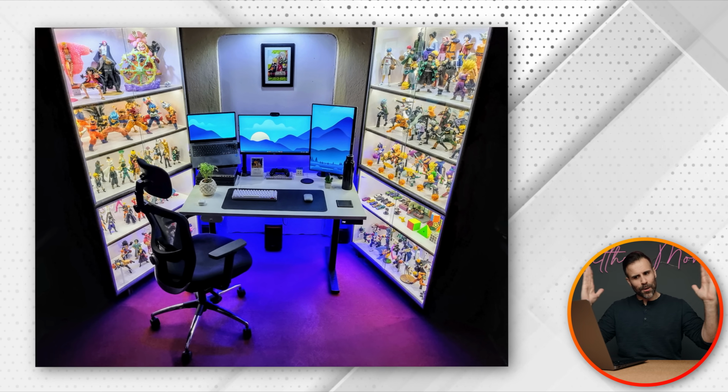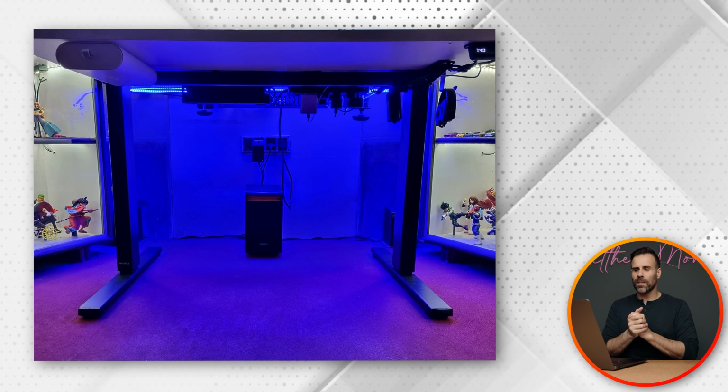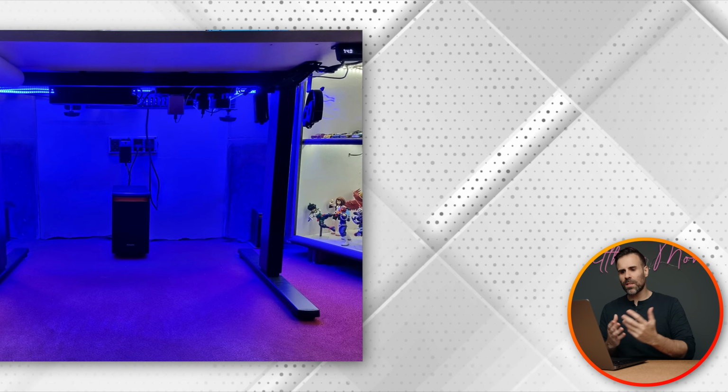You know, there's a lot of monitors cramped on that desk, but he's making it work. I don't see a lot of wires either, which is really good to see. And he's using a Samsung Galaxy Book connected to an LG 24-inch display. Two of them actually, one in portrait and the other one in landscape.